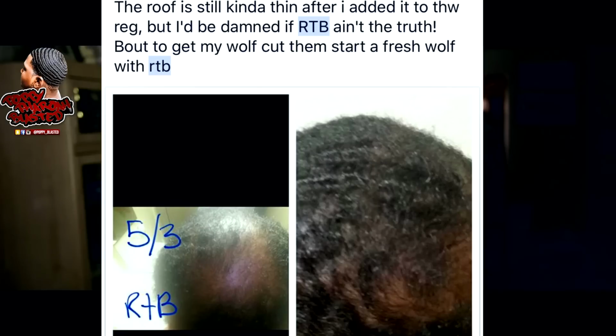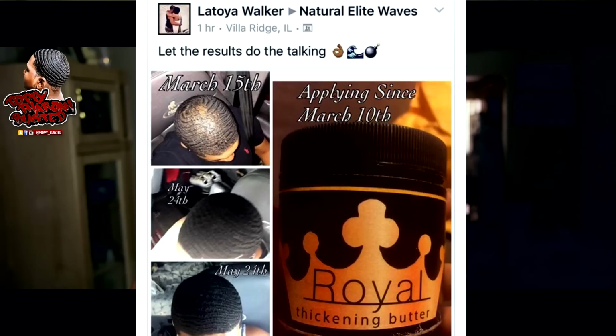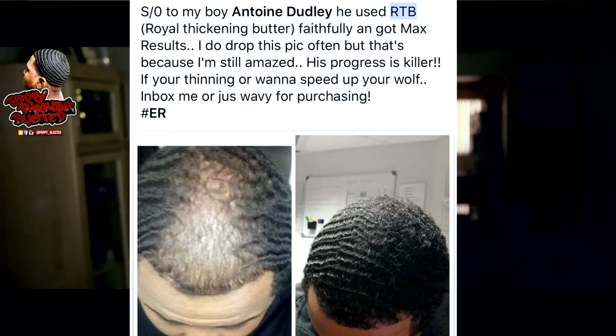Great product. This is a great product right here. And we have results on it. You can see the results right here. You see those results? Crazy results from customers who use this product. You want to use it, like I said, twice a day. You don't want to slack. You want to use it every day. All right? So that's RTB. This right here is a brilliant product, and it's actually one of the best-selling Royal products on the market.